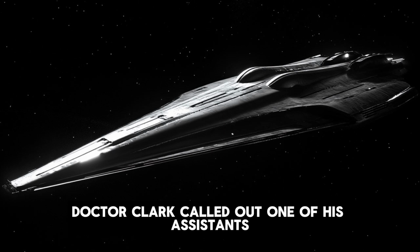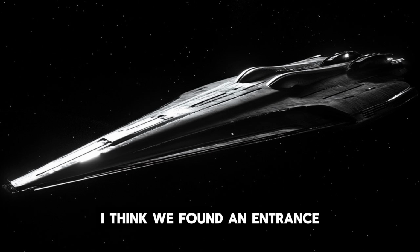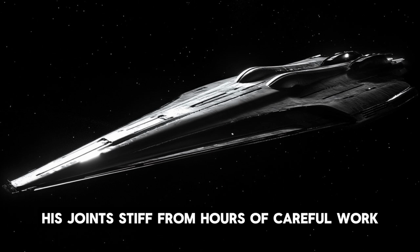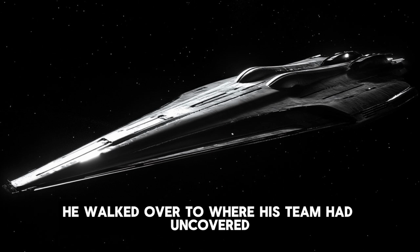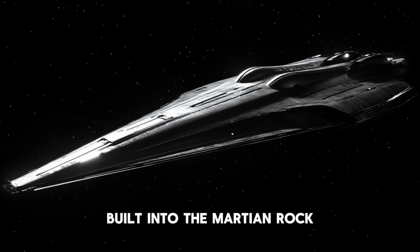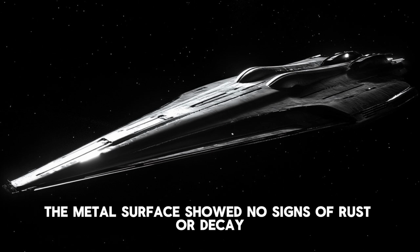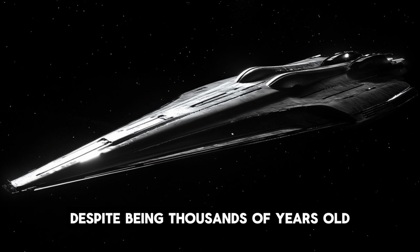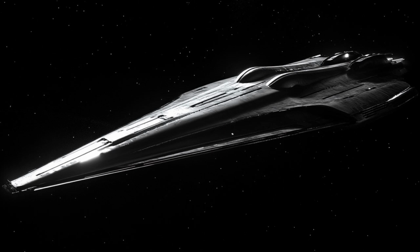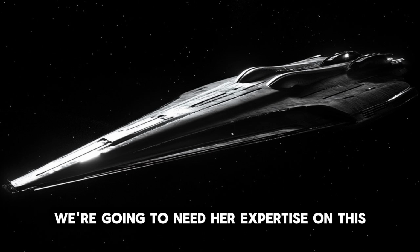Dr. Clark called out one of his assistants. "I think we found an entrance." Nathan stood up, his joints stiff from hours of careful work. He walked over to where his team had uncovered what appeared to be a doorway built into the Martian rock. The metal surface showed no signs of rust or decay, despite being thousands of years old. "Get Lisa over here," he said into his comm unit. "We're going to need her expertise on this."